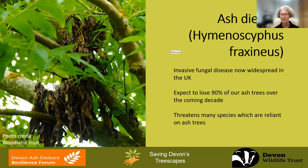You can imagine what a dramatic difference it would make to our landscapes and our treescapes if those trees all disappeared. So the fact that we might be losing a large proportion of those ash trees also has a knock-on effect on many species which are reliant on ash trees in particular and on our treescapes in more general terms.